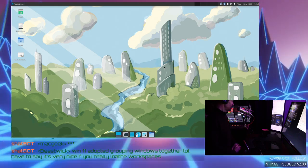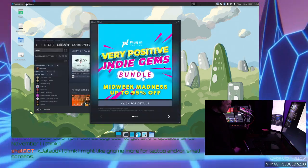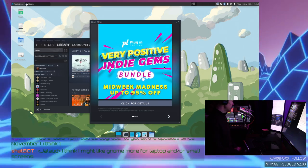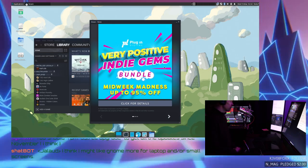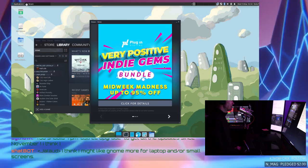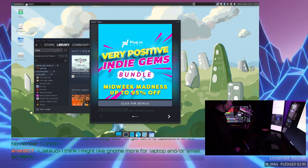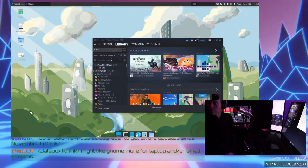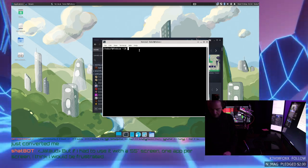Come on, Steam. This is something that infuriates me that XFCE does out of the box now, is it groups windows. And it's not immediately obvious how to remove that feature. What does grouping windows really do? It adds an extra step to getting to the window that you need to.